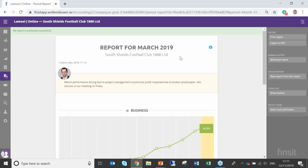And then once I've published that report, there's a few things that I can do with it. On the right-hand side here, I can print the report and take it to my meeting on Friday. I can export the report and email it, but in reality, what you would probably do is down at the bottom here, you've got send mail notification. When you select that, it will send an email to your client that's set up in the system, and it'll have a hyperlink that they'll click on and see this report.